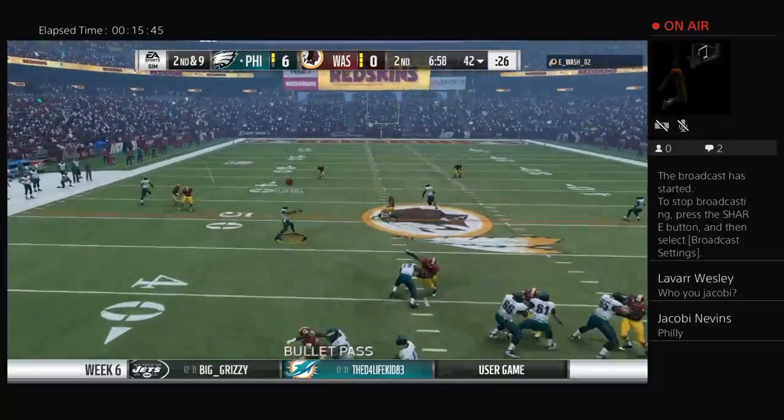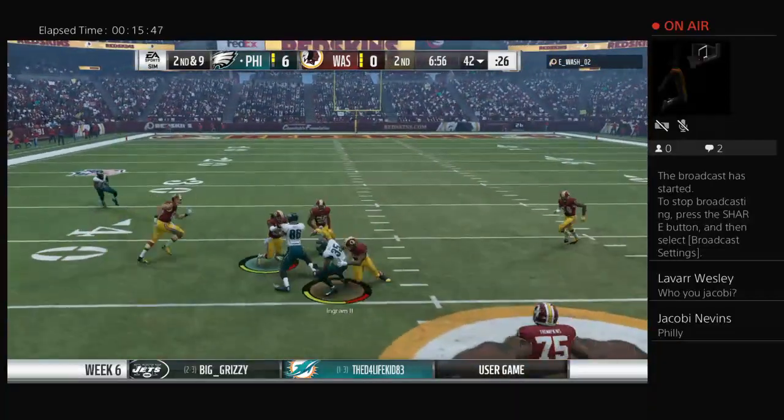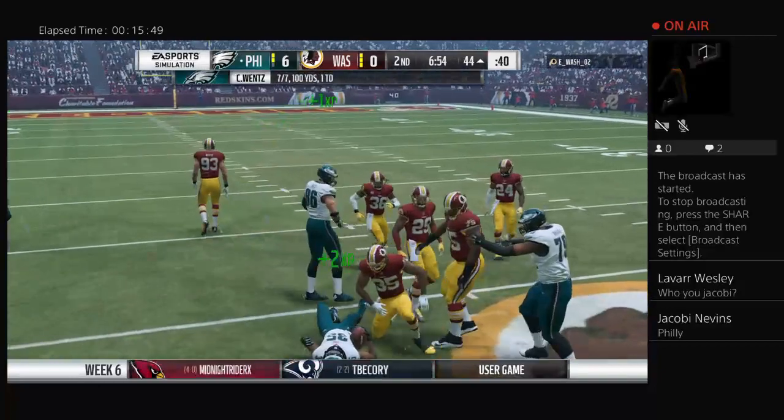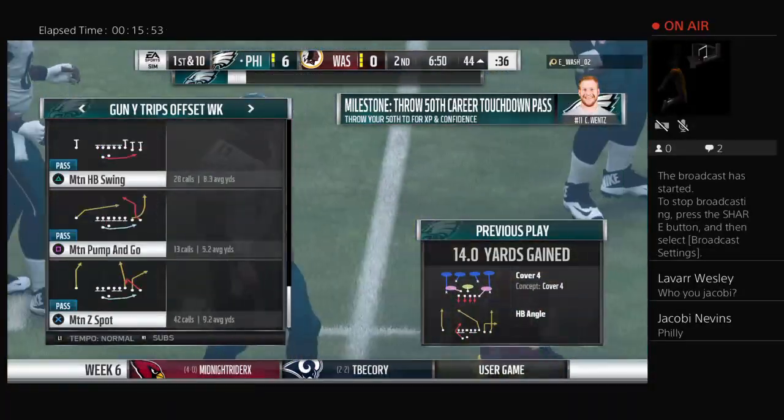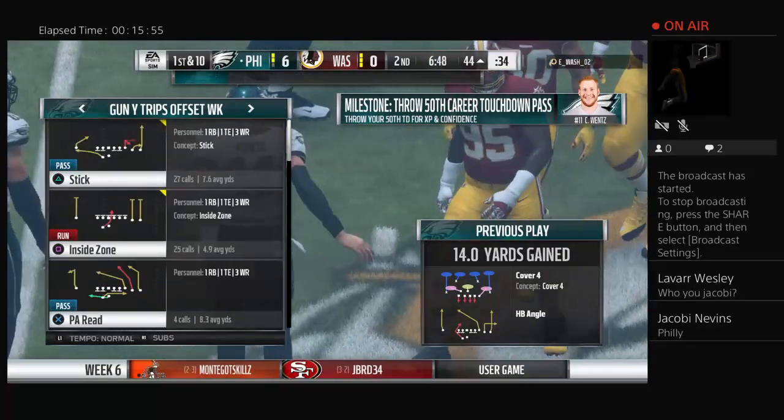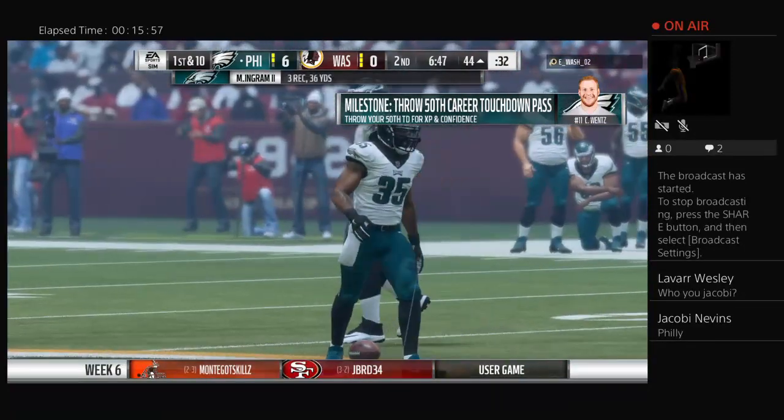Wentz to throw on 2nd down. Now he'll dump it underneath to his running back. Complete. And taking it across midfield and inside the 45. A really nice pickup of 14 yards, and it moves the sticks.